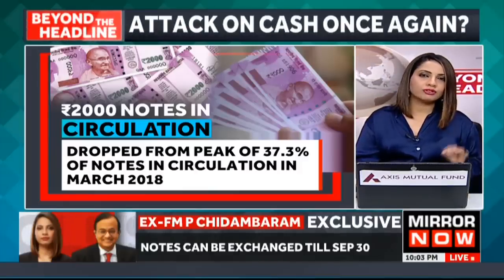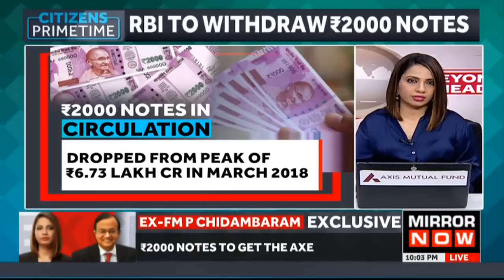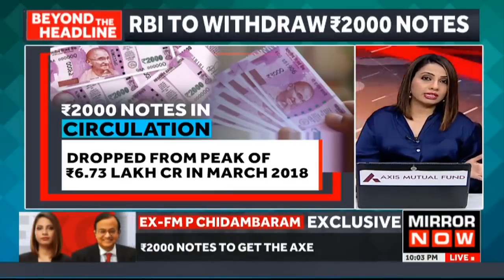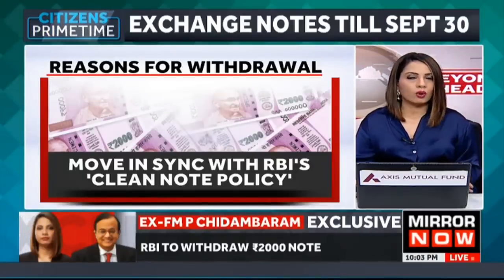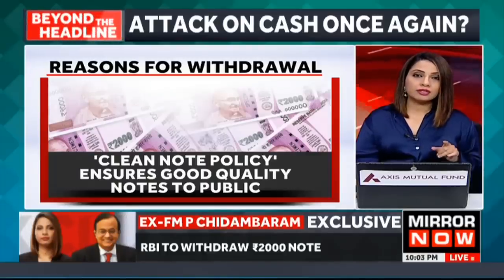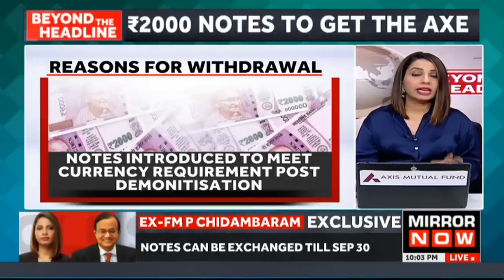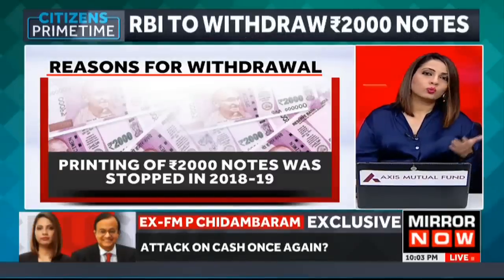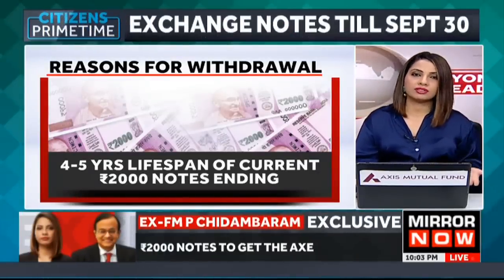These notes account for just a little over 10% of all currency in circulation and are being withdrawn under what the RBI calls the clean note policy. Their explanation is that these notes have served their shelf life for 4 to 5 years and are not needed anymore. But here's the catch. After September 30th, you can't effectively use these notes anymore. In fact, even though the 2,000 rupee note is legal tender as of now, will they be accepted easily is the question in case you want to purchase goods and services with this.